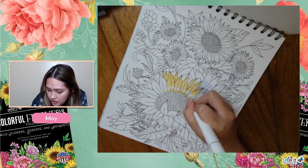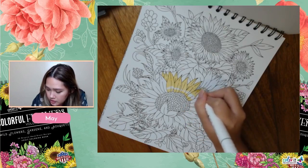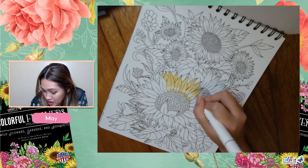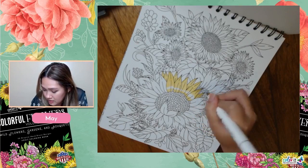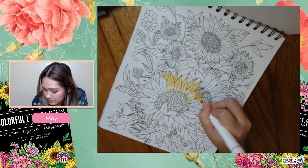I do love using the markers just because a lot of these drawings are so big because the pages are huge. So I don't usually have a lot of time to color, and so markers do the job very well when I want to color something in really quickly.